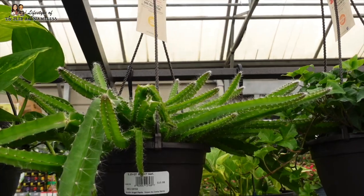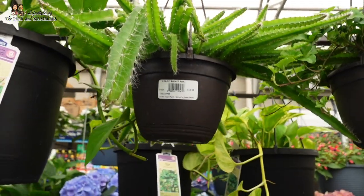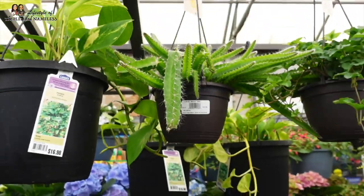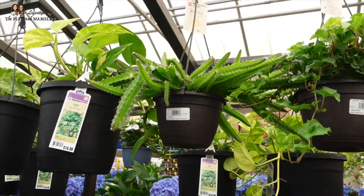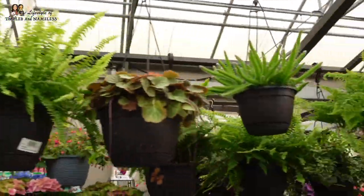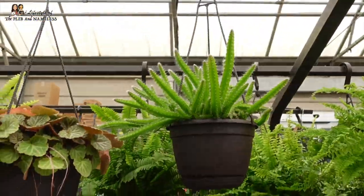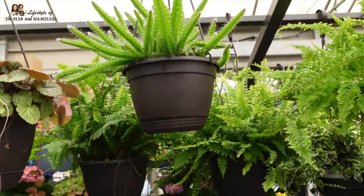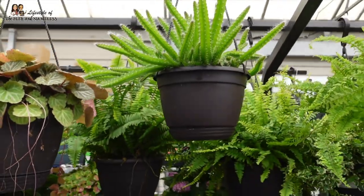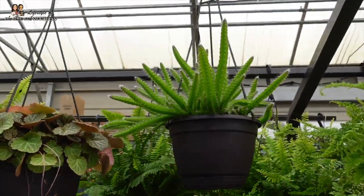I haven't seen a dogtail cactus at Lowe's before. And it's huge. And it's only $16, what the heck? That's not bad at all. It's a big size. It's a big boy. Mm-hmm, it is. And you've got another one right here that's a little bit more upright, spiky. Interesting. Yeah, Lowe's is adding some cool stuff this summer.